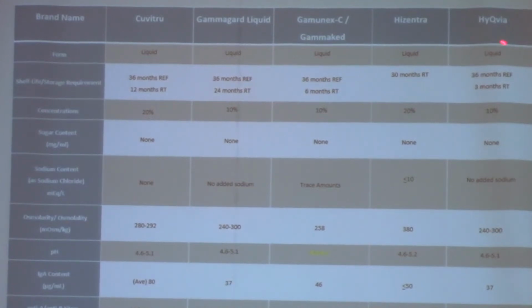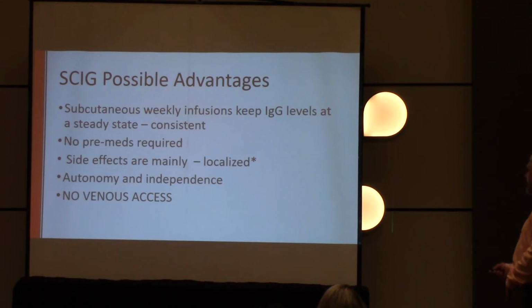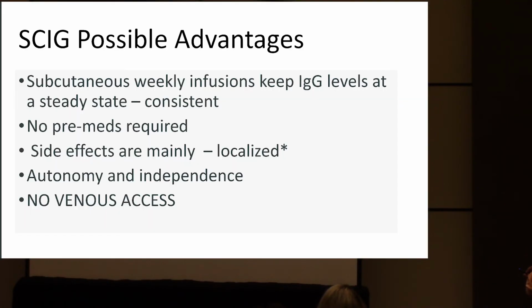This slide is, again, a chart of the products that are given subcutaneous and their product characteristics. So what are some of the possible advantages? I was just naming one of them. Well, first of all, subcutaneous weekly infusions keep that IgG level at a steady state, so it's more consistent. And that may play a role. There's not really any studies out there that say that's better, and perhaps having a high level at some point may be beneficial.